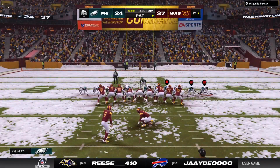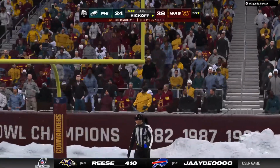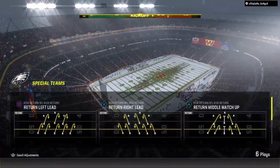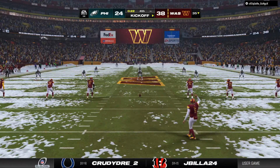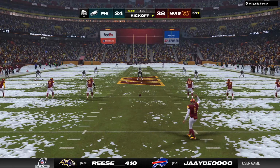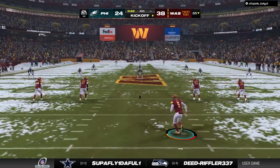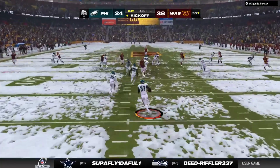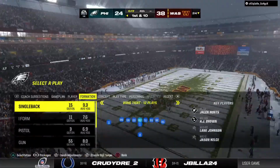Slide for the PAT. And the lead is up to 14. The Eagles will take their 3rd and final timeout as they stop it with 22 ticks to go in the 4th. The kickoff unit is out on the field, and they will send this one away. And he won't quite make it to the 25.